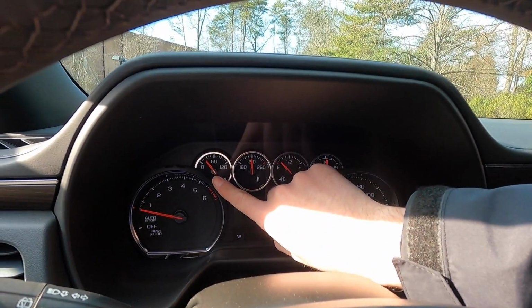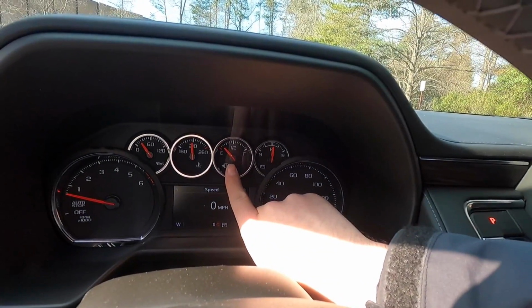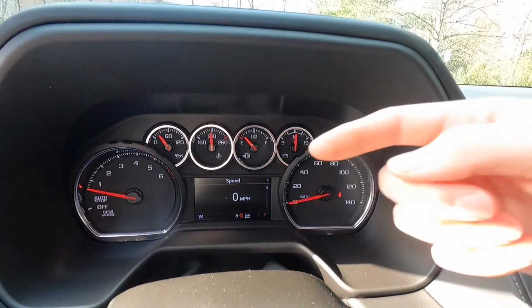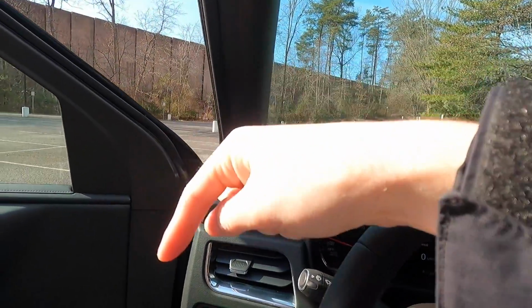This is your oil pressure. So if I give it a little bit of gas, you can see the oil pressure starts to go up. This is your coolant temperature, this is your fuel gauge, and then this is your battery voltage gauge. And you can see, I'm not sure if the GoPro will see it, but you can see you got your gas pump right there, and it's pointing to the left-hand side. That means you fill the vehicle up on the left-hand side.